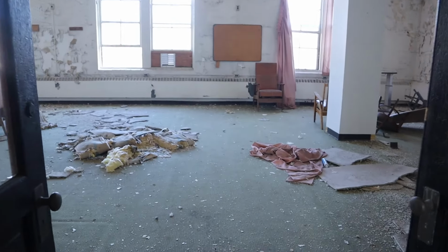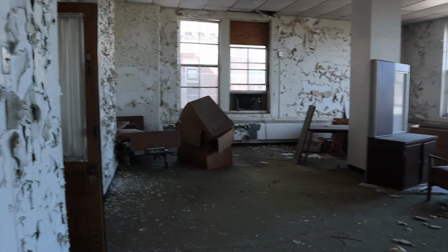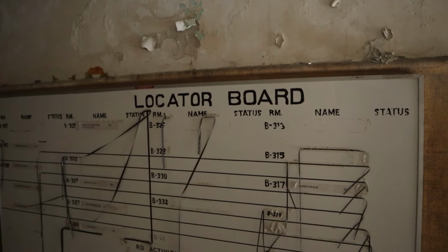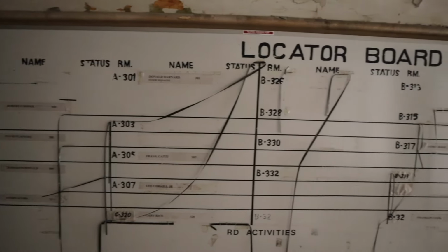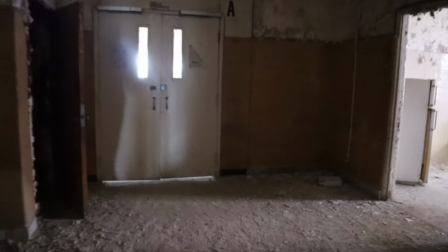There's these rooms here. I think these are all just old, open patient rooms. Probably. You got a bed in the corner. That's what it looks like. Probably to locate the patients. Probably the location for each patient was on that board. We'll go up there in a second. You guys would very much like what's up there. But before we do, let's check out this hallway. Go to it quickly.